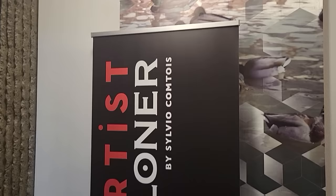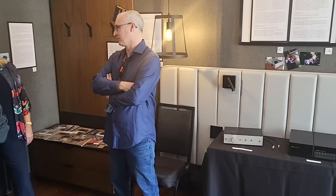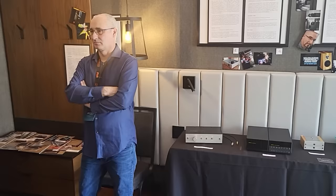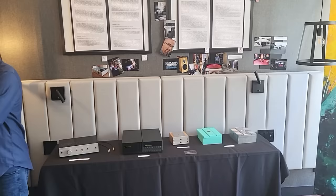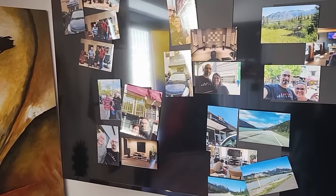I can tell you that getting a room at a show is not cheap. So understandably, companies try to maximize their space to demo their gear. Artist Cloner was different because they used one of their rooms to share their history. They created a little museum instead of playing another system in that room. It felt like a company that you can connect to, unlike the big companies that make you almost feel like a number. I don't mean it in a bad way, but you get my point.